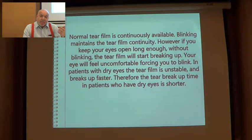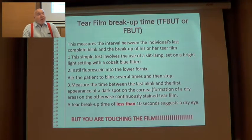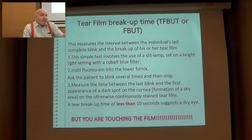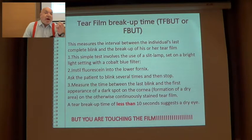Normal blinking maintains the flow and helps the tear film to be stable. What you are all using is the tear breakup time. Here, it's a very simple test, but you use fluorescein. You are touching the cornea. Normal breakup time is considered to be about 10 seconds.